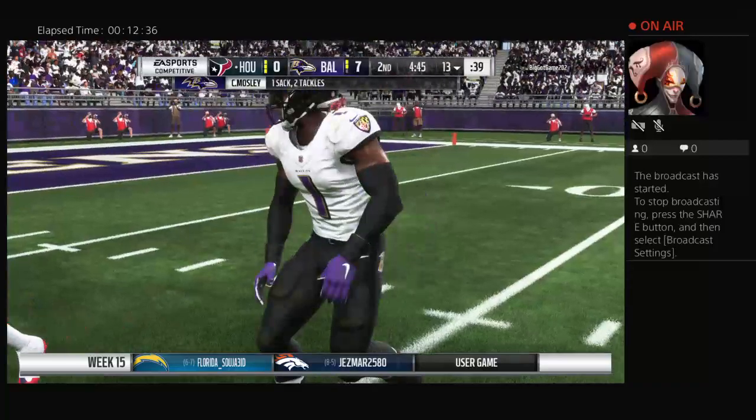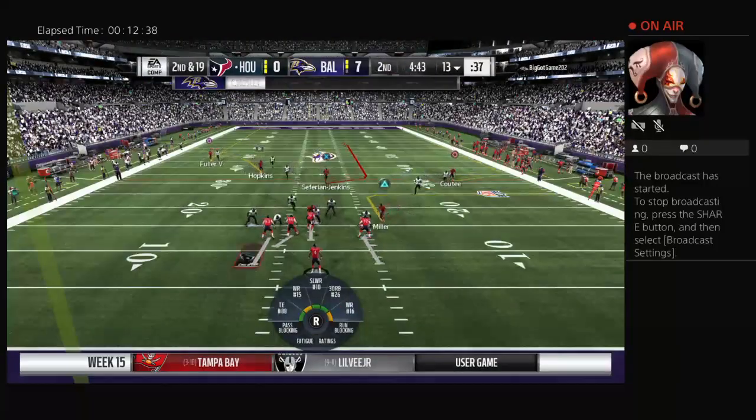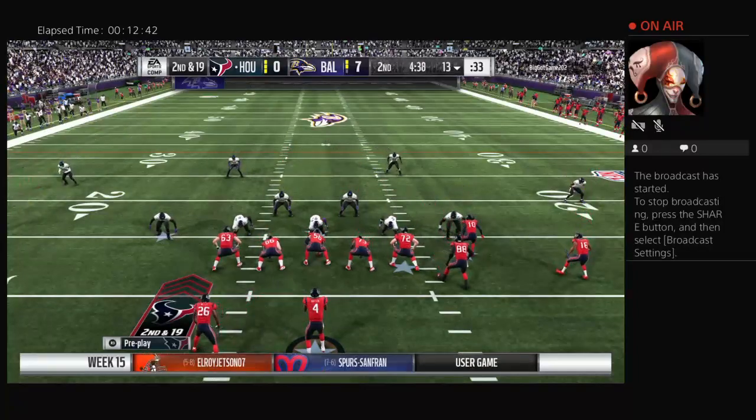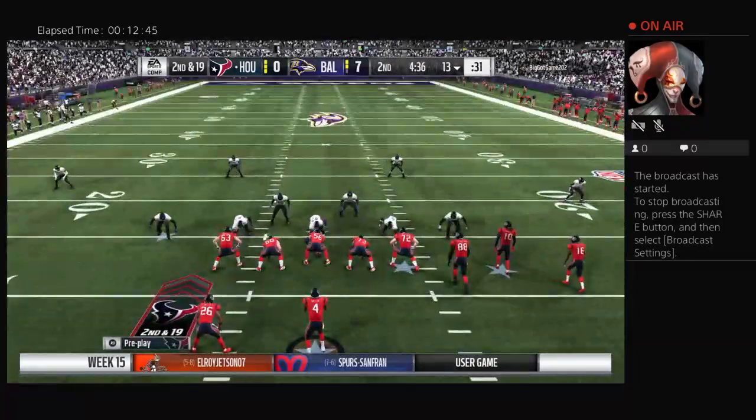Back to throw, Watson. Under pressure now, Watson, and down he goes. C.J. Mosley in there to get him for sack number 9 now on the year.